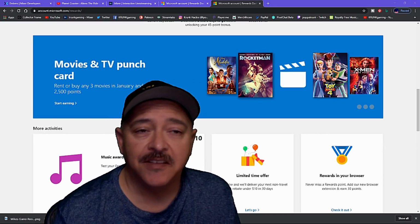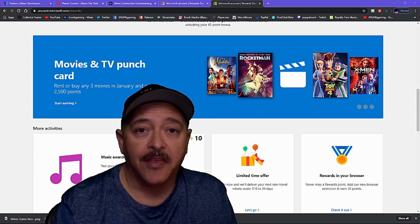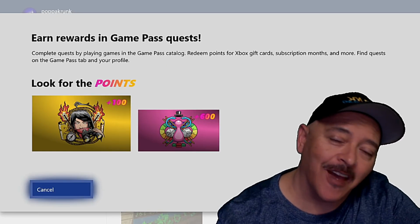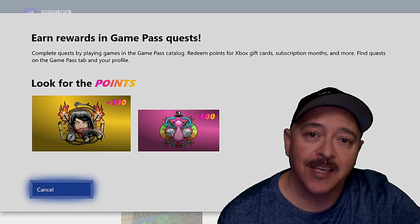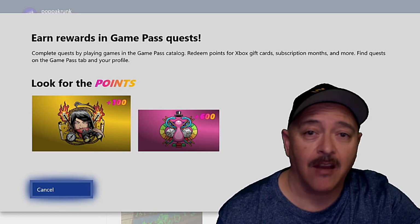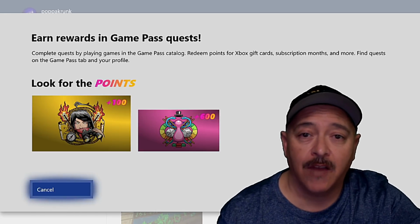Then there are the monthly incentives, like this one they have going on right now, which is movies and TV punch cards. On this one, you rent or buy 3 movies in January and you earn an additional 2,500 points. Not bad. And on your Xbox, you have the ability to earn rewards as well. This one right here is the Game Pass Quest. They do this on a weekly and monthly basis, so if you play games within the Game Pass catalog, those points add into your Microsoft Rewards points, so it's adding to your value.